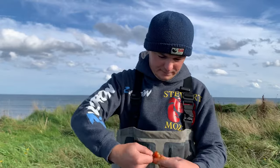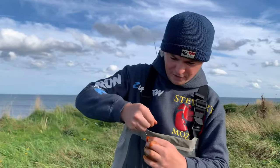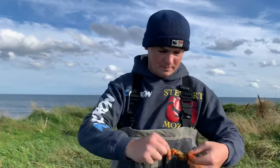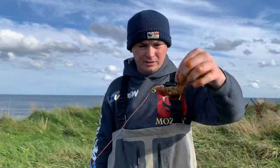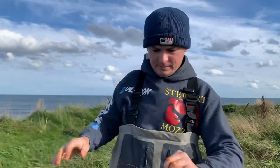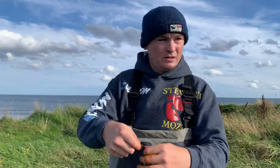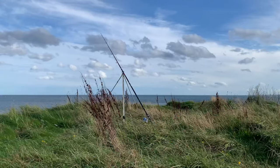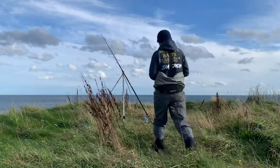Anyway, there's my first bait and done. Bit of carp wing, bit of mussel. Happy days.